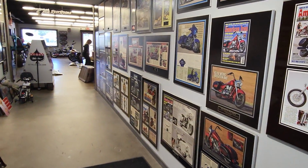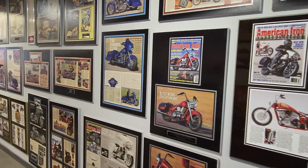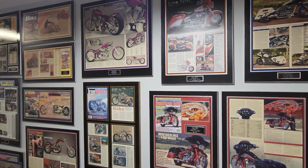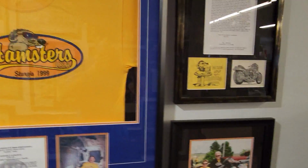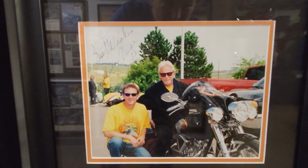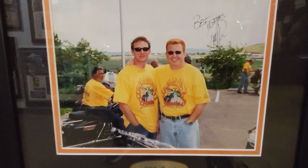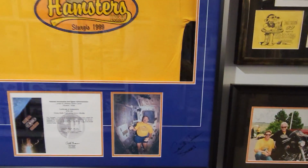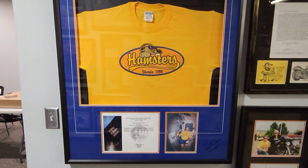All right, remember, all of this was underwater not too long ago. You've got a collection of all the feature articles that Klock Werks bikes have been in. And Brian, of course, is a Hamster as well. And there's Brian back in 2002, I believe that was, with Arlen. And there's an early picture of Paul Yaffe in the good old days. And an interesting little tidbit, Kurt Brown, you'll see right there, also a Hamster, pilot of the space shuttle. Isn't that pretty cool?